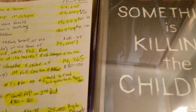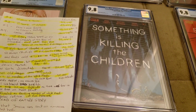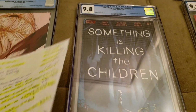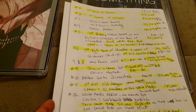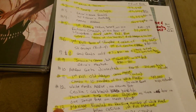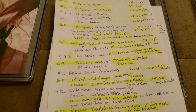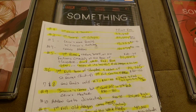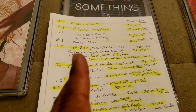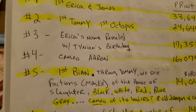Now, you gotta have copies of the 7th and 8th printing anyway. Even if you're not a fan of Something's Killing the Children, if you're a speculator, you should own those copies at least, because they were everywhere. In my opinion, though, the keepers are between the 6th and all the way up to the cover A's and the store variants.